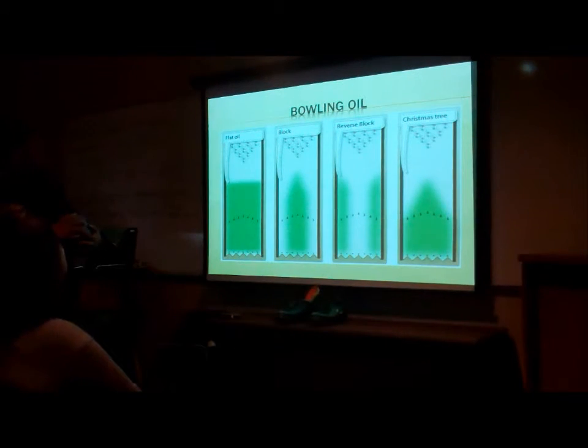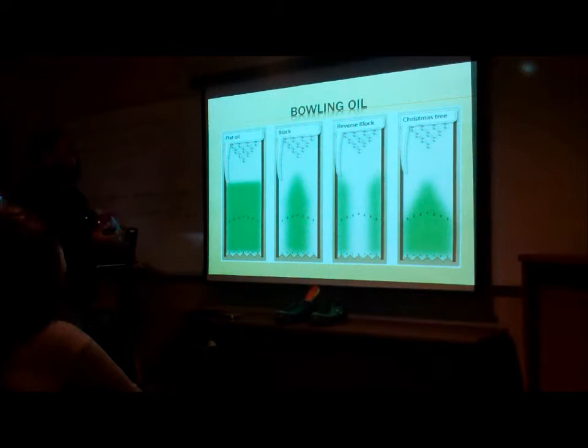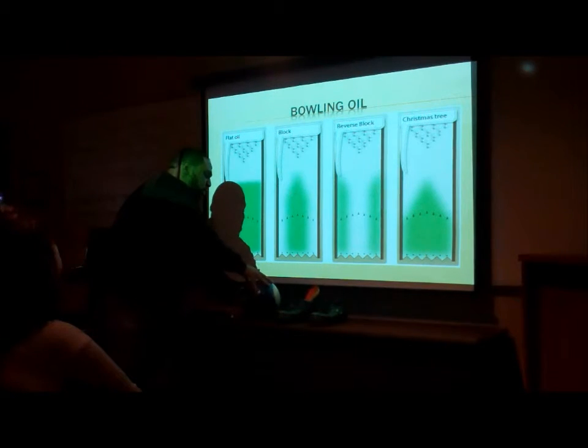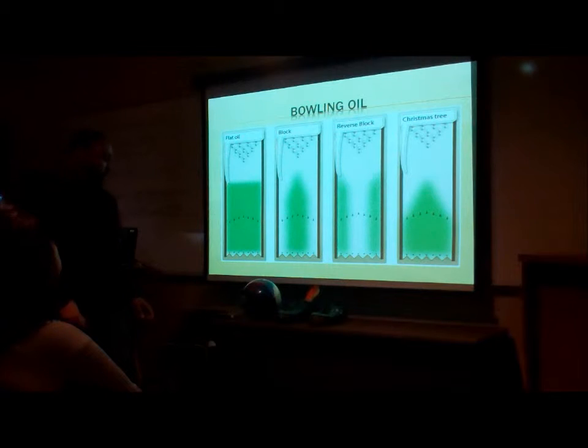Knowing the bowling oil. Normally when you go to the bowling alley and you go to bowl for fun, they will have some sort of the Christmas tree design on the bowling lane. As you start to bowl more and bowl in competitions, you will start seeing different bowling oils, and you would need to know how to adjust from those oils so you can keep your scores up.